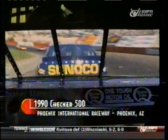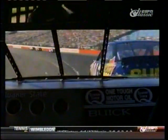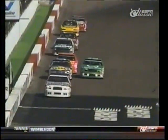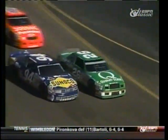Now he moves in front of the Sunoco effort for Sterling Marlin, who had such a good run here a year ago. Brett Bodine sitting back there. It's a brand new race car for Bodine. They had the car at Rockingham, had a little trouble with a punctured radiator there, but they were hoping this car would run well on the 1-mile flat track here in Phoenix.